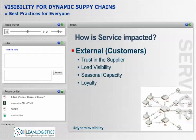Now, Melissa, after hearing this story, in your estimation, what best practice do you feel is bred from gaining this service of visibility? Well, as both Zakia and John alluded to earlier, with visibility in the supply chain, suppliers and shippers can be proactive and not reactive.